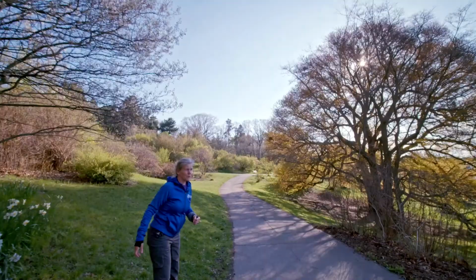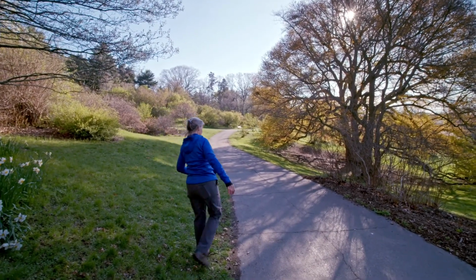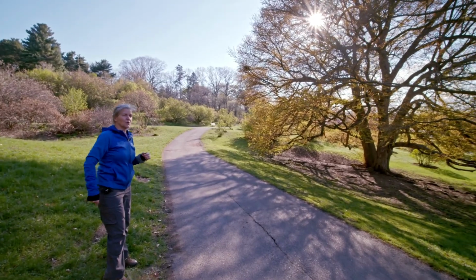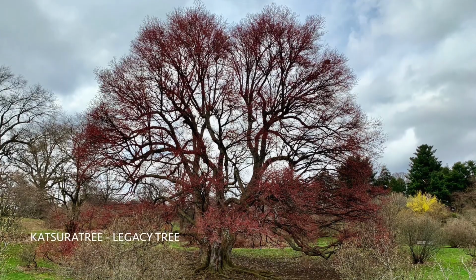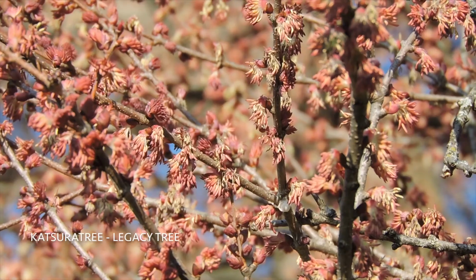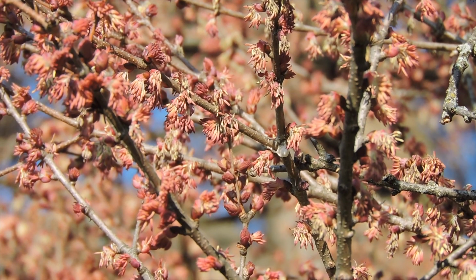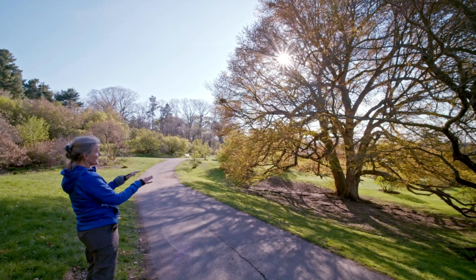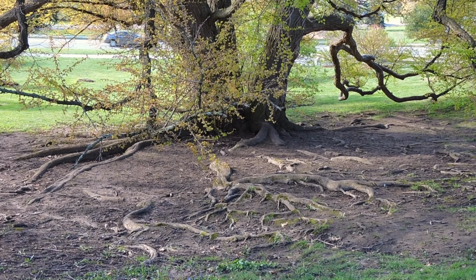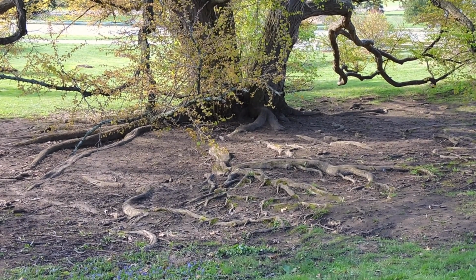This is one view, one of our famous legacy trees, the Katsura tree. About 3 weeks ago, this was a pink hue, because when the leaves first start to come out, they're bright red. And then as the leaves start to open, they turn into this green color. You can still see the outline of the tree, and under it, the snake-like root system that's been bared by multiple people walking over it.